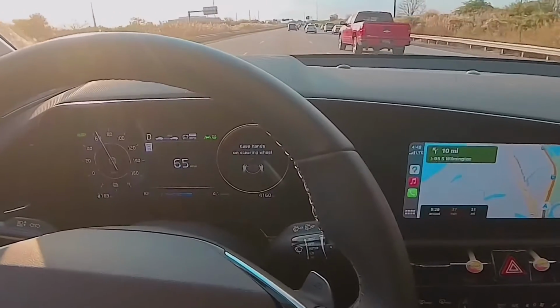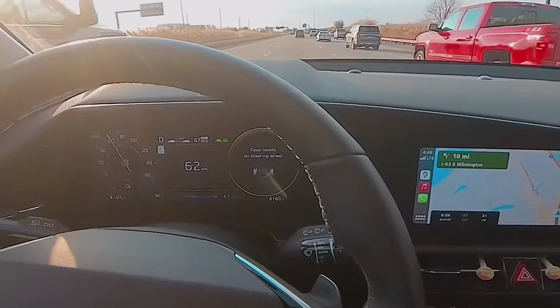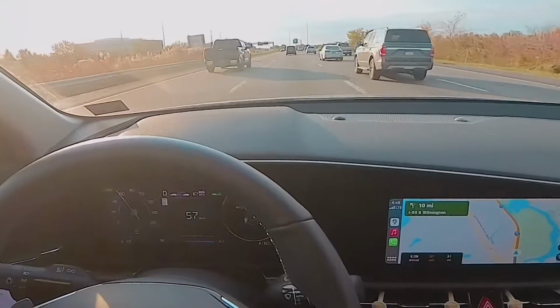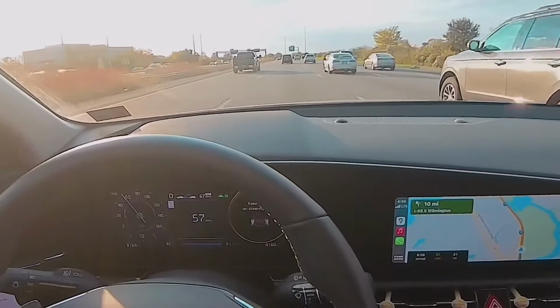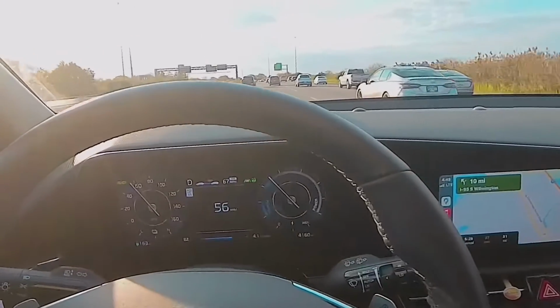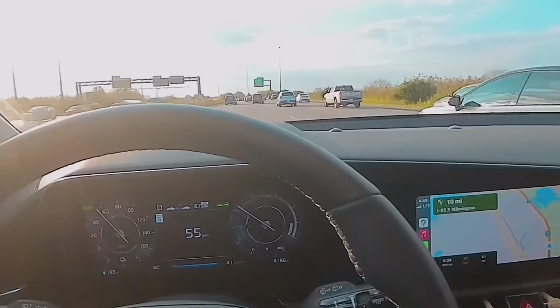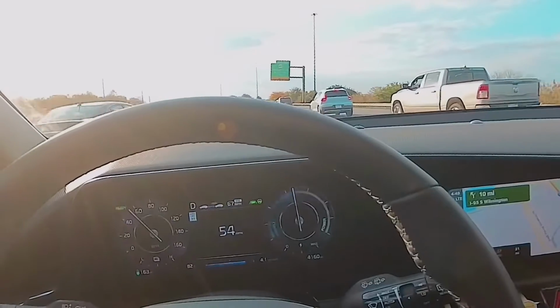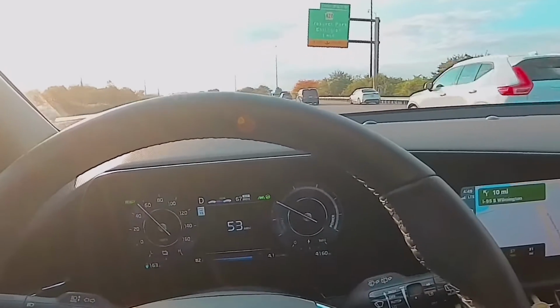When it speeds up, like if there's no car in front of me and I'm going with the flow of traffic, the car actually speeds up to the point at which the traffic is going. But right now I'm on what? It's 55 miles an hour. These cars are slowing down in front of me. As you can see, my car is actually slowing down and going with the flow of traffic.